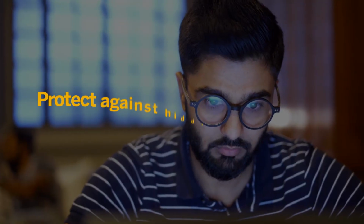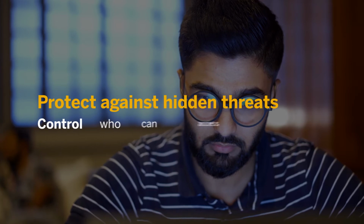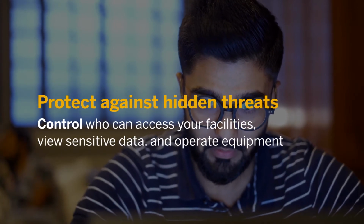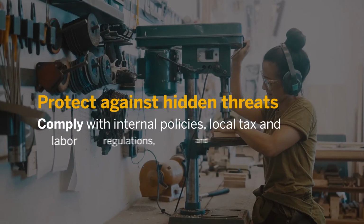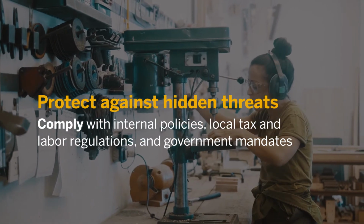Next, we help you reduce risk from hidden threats by making it easy to control who accesses your organization's facilities, views sensitive data, or operates equipment, and maximize compliance with internal policies, local tax and labor regulations, and government mandates.